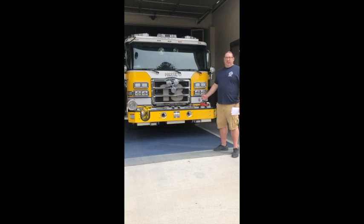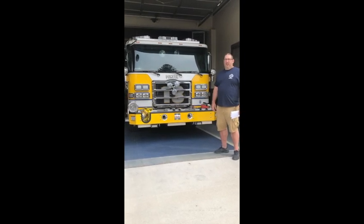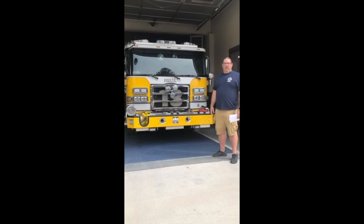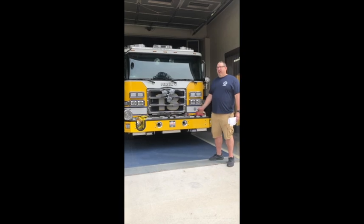So this is our newest piece of apparatus, the 2019 Pierce engine. This is what we call a structural engine. It responds to all fires, vehicle fires, structure fires. It's first out on all those type of calls.